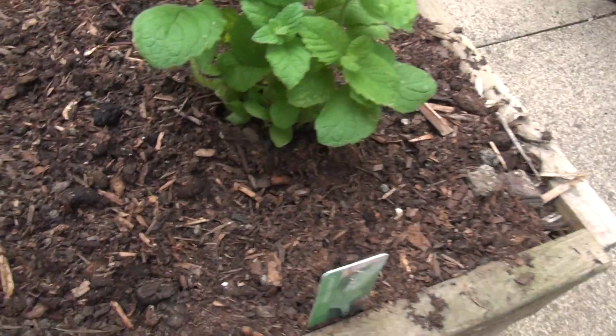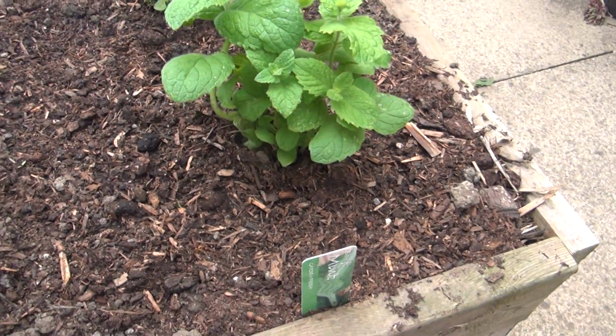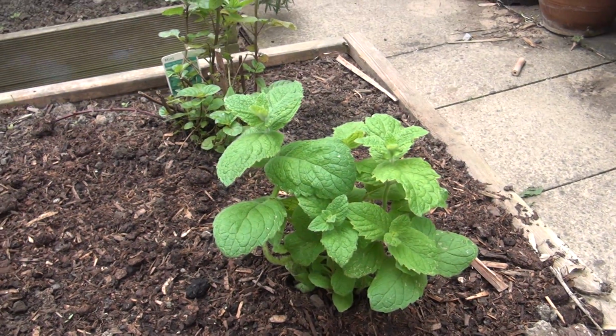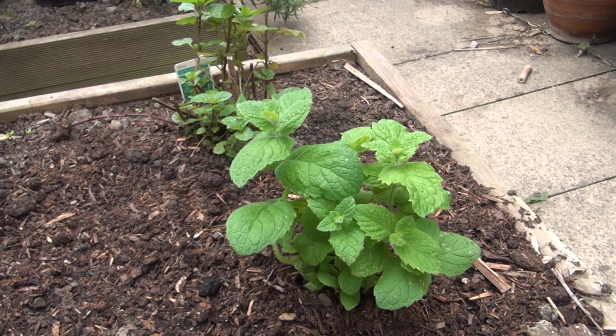Back to the mint. This is Bowles mint, which I've read is similar to apple mint, except its leaves are larger. And it was first noted in the garden of a Mr. Bowles, which is why it's called Bowles mint.